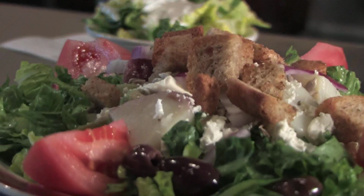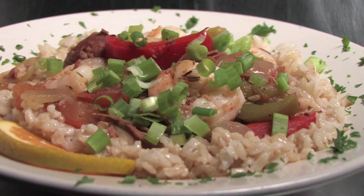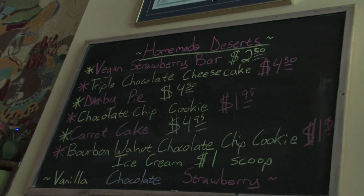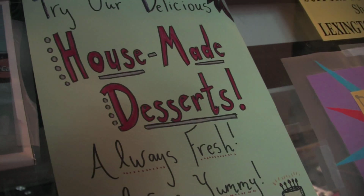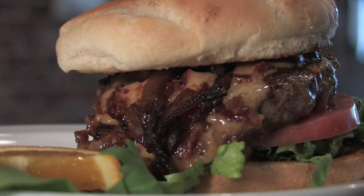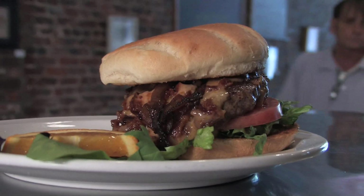The salads at Alfalfa won't leave you hungry. And the shrimp and grits are some of the tastiest in town. There are plenty of sweet treats too, all made in-house. And it all looks amazing. Everything does here, from your burgers to your vegetarian dishes. The burgers are made with local beef and local bacon, and they're stacked with goodness.